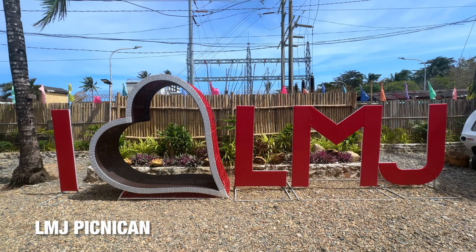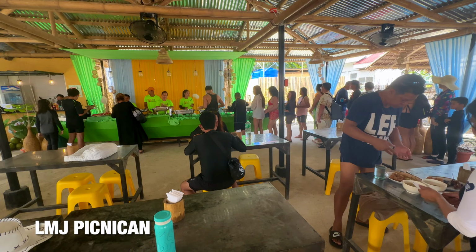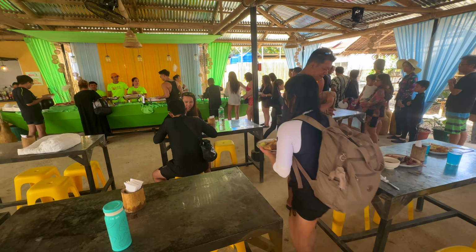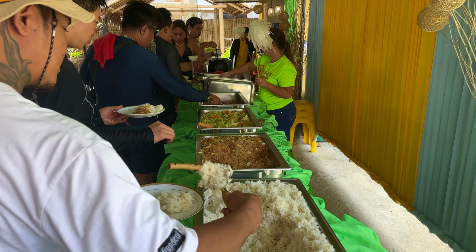It's time for lunch, and everybody is hungry after a busy morning exploring, swimming and sailing. The locals have really put on a big buffet for us. So much food.